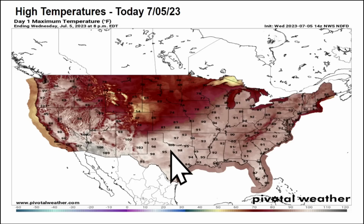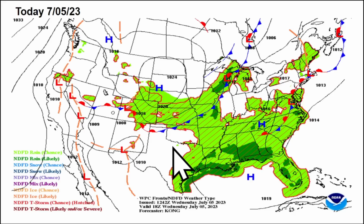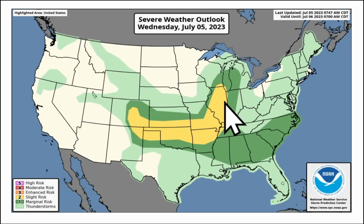Temperatures back into the 90s, even cracking near the triple digit point down into the Wichita Falls region as we go throughout the afternoon today. And there's that cold front. It's moving into the Midwest and the western Ohio Valley this afternoon. It's going to be causing some more trouble in the form of severe weather.